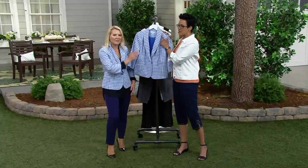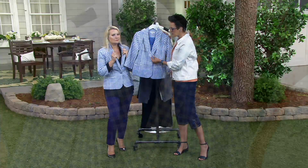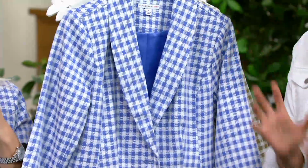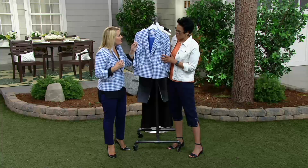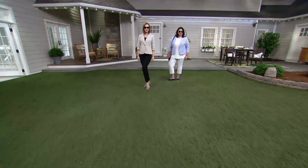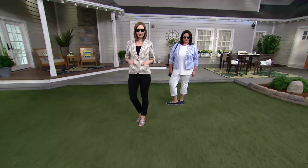What's really nice though is that instead of a notch collar, or instead of a point collar with buttons, you do have the relaxed shawl collar. Do you think this makes it more dressy or more casual? Well, I think it can work either way. It's one of those pieces that can be dressy or casual. I love to just pop the collar. It's got that stiffness so it stays up like this. You can just wear it on its own if you want to. It doesn't have a particular notch. It just has that beautiful shawl collar, as you mentioned.